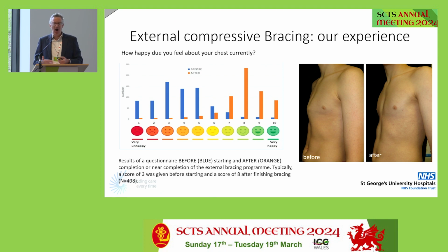Towards a higher happiness score as they progress with the program. So again, demonstrating both subjective and objective evidence that bracing is a very effective and very useful treatment for patients when they're selected to have a brace, and that's really the flexibility element so important.